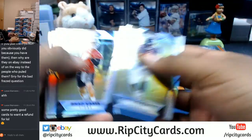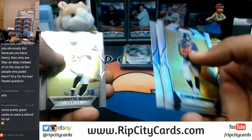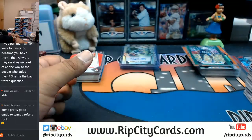Eagles getting a hit there. Nothing else there.